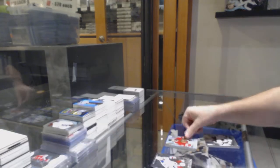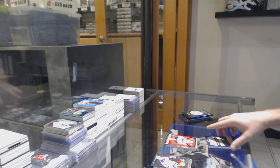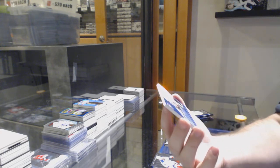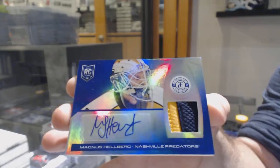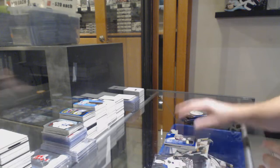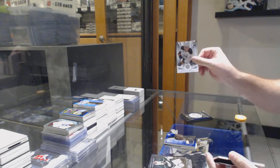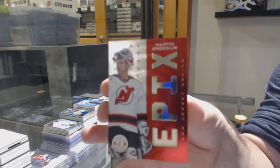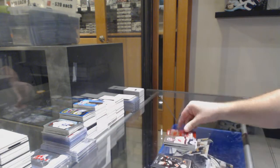Michael Kopecky, 2/5. Minnesota Wild Kemper rookie. Justin Schultz rookie roll call jersey for the Oilers. We've got number 2/10. Prime rookie jersey auto, Magnus Hellberg for the Nashville Predators, number 2/10. So the number 2/5 card and number 2/10 card in this box. We've got a rookie of Zadorov for the Buffalo Sabres and an epic stick for the Devils, Martin Brodeur. Epic stick.